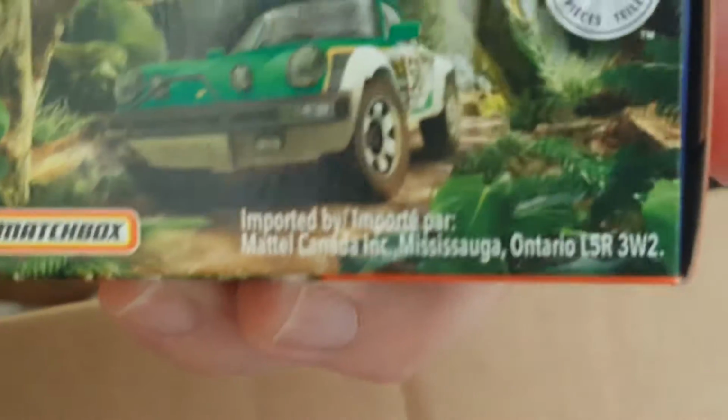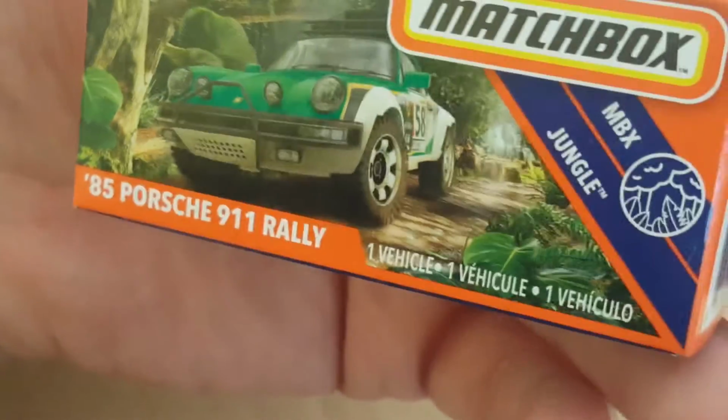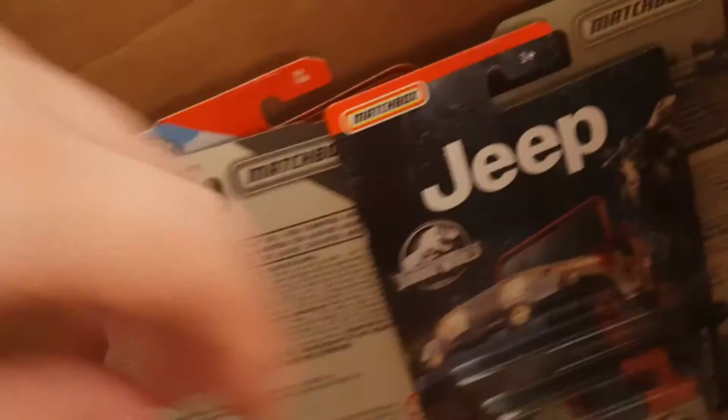Now we have a matchbox. Let's go with the boxes. Here is a '85 Porsche 911 Rally. Nice. I'm gonna open up these Porsches. We got a... Oh, that's actually my car. I don't know why it's in here.